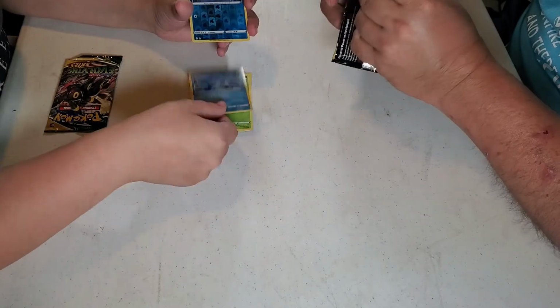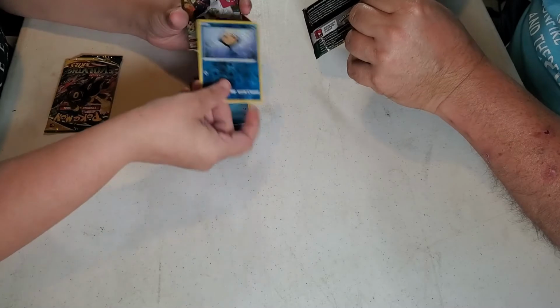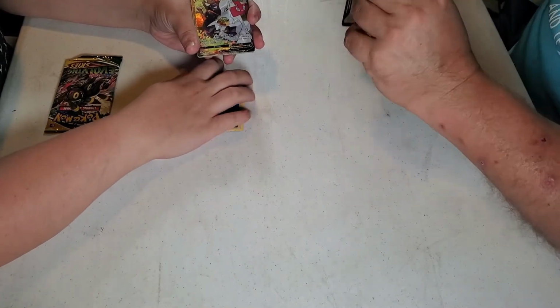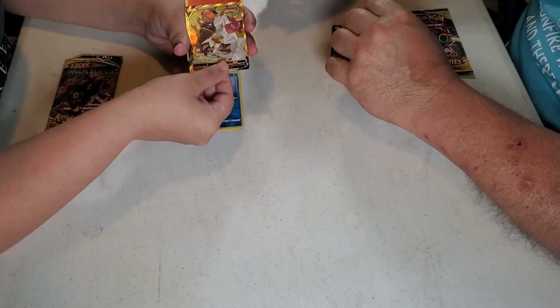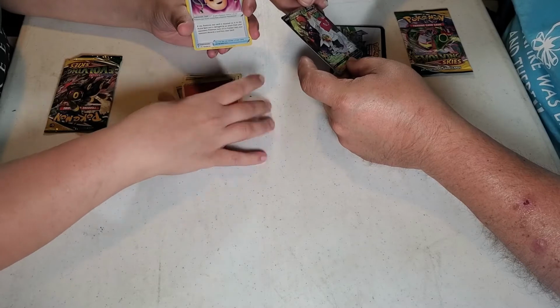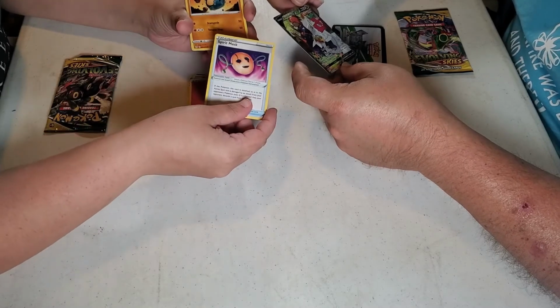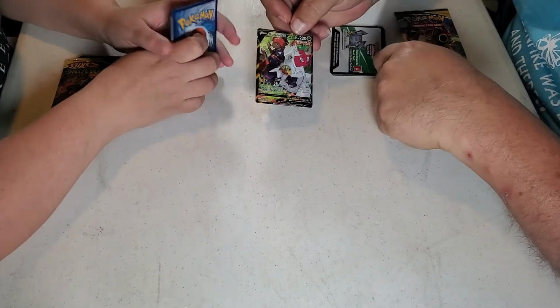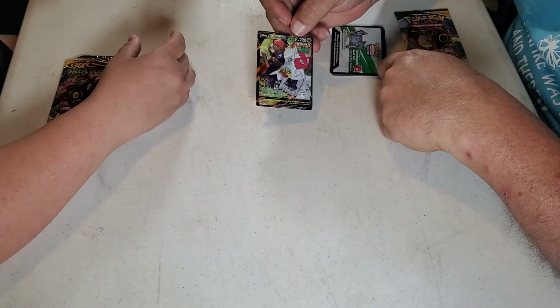Petal. Bergmite, reverse holo, and... Ooh. This guy, I don't know how to pronounce it. What is that? Looks really cool. Yeah, that is awesome. Like I said, I got something cool. This is Duraludon, and it's some kind of Pokemon that comes in a full art. And Palpitoad. And look at the guy that's on there. The artwork on these new cards is just incredible.